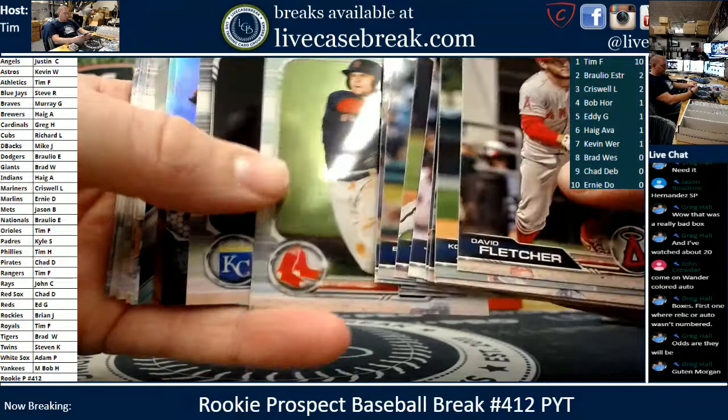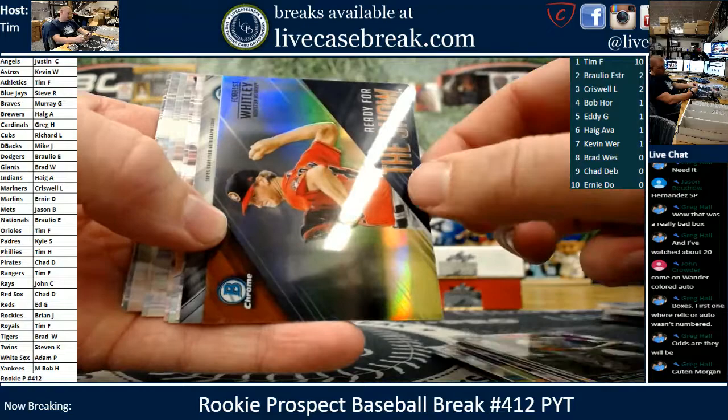Okay, Chavis, Singer, Robles, looks like a prime positions auto, if I remember what those are called. Set that down, show the bottom chromes. Knizner, Hankins, and Robert.